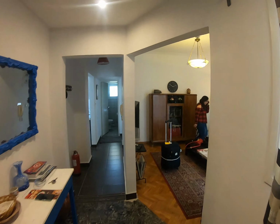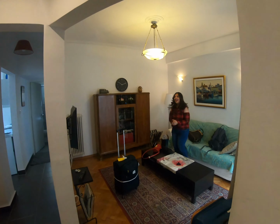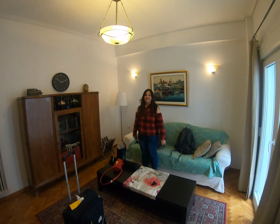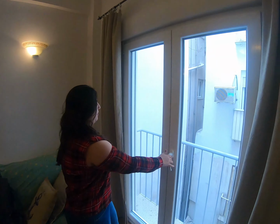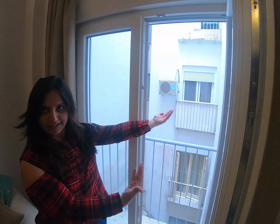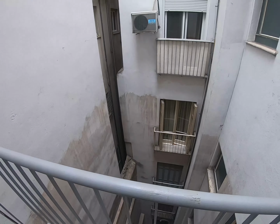This is called Athenia House, classic apartment. Yay, we are finally in the house. And it's so lovely. We have two balconies. First is... voila! This doesn't have a good view, but the other one is really nice.